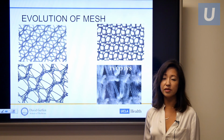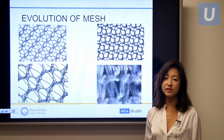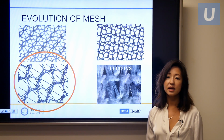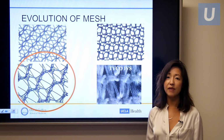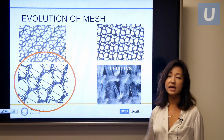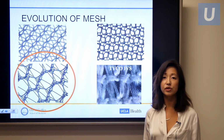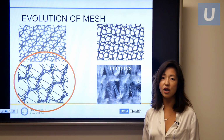Here's a closer look at the different types of mesh that have been used in the past. You can see that there are differences in the pore size, the filament type, and the material type. We now know that one of the most important physical properties is to have a large pore size, as seen down here. The reason is the large pore size allows macrophages, which are important for our immune system, to enter the mesh and decrease the chance of infection and allow tissue ingrowth.